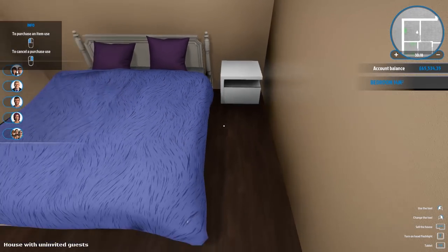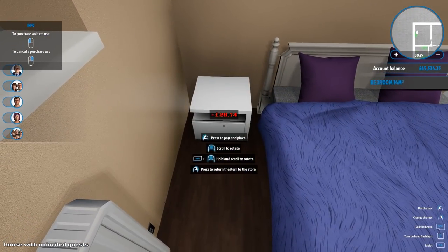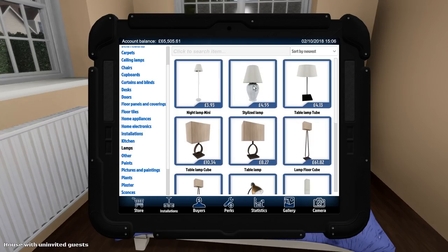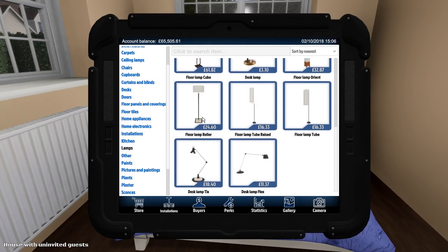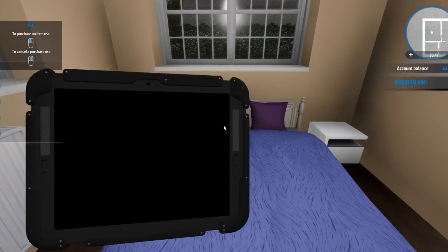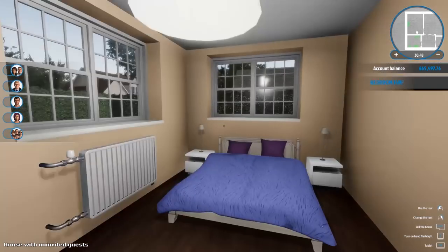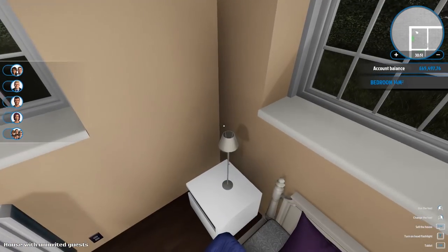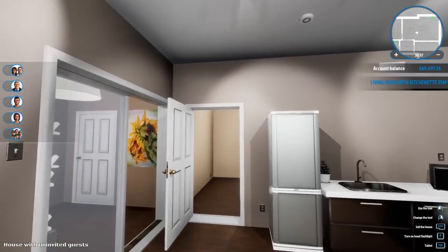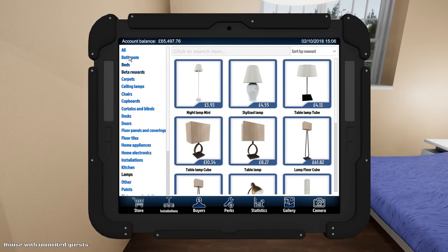But when it says left, does it mean left of the bed or left of when you're looking down from the... Yeah, white. As long as the alternate ones are in, we're fine. Right, they're both in. And we want some lamps. Lamp mini. That works. There we go. That's nice. Oh yeah, that wasn't turned on. Nice, okay. Right, we can probably fit in a wardrobe.